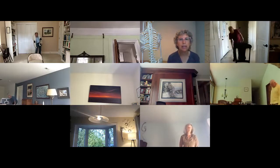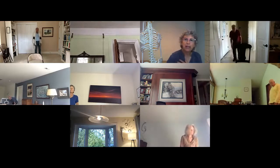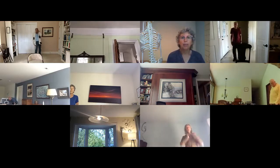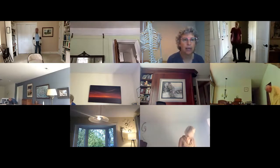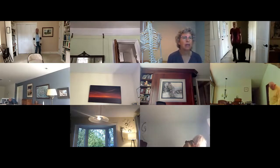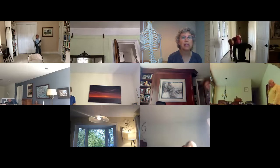Because getting down to pick something up has 2 parts. The shoulder blade needs to come away from the spine, but we need to fold in the hip joint and take our sit bones way far backward. It's like you want to reach your sit bones further back behind you to go down.